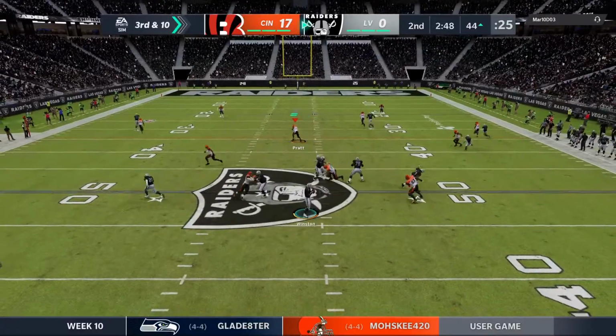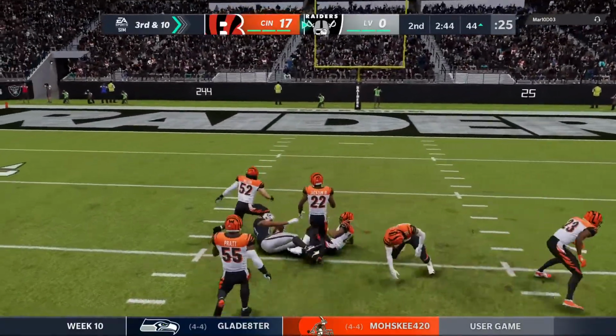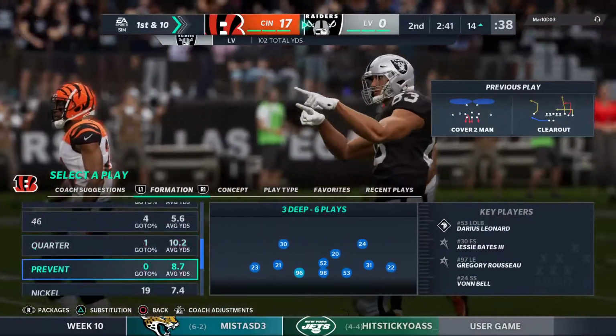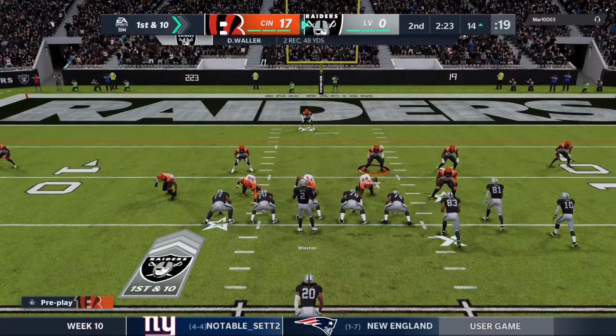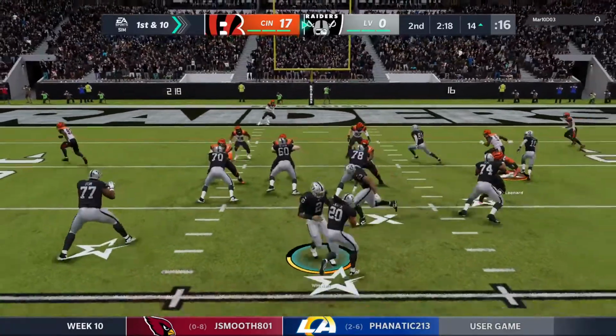To the air again with Winston. He'll look downfield for... He's got it at the 15. And he is going to have the Raiders first down as they're able to get the 3rd down conversion. A big one there on 3rd down. They hit for 30 yards. So how about this for field position after the big play? Inside the 15 now as they come up on 1st and 10.